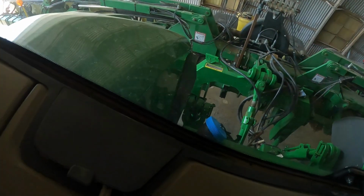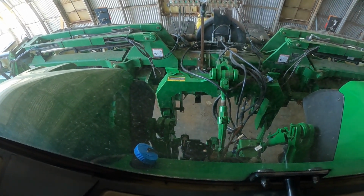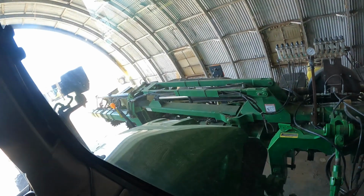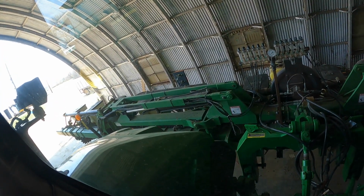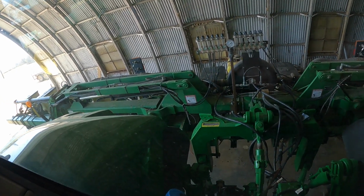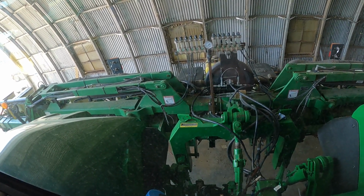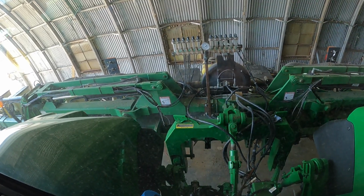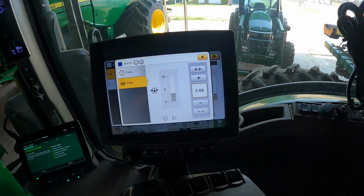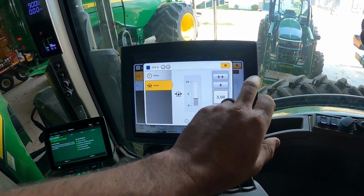Okay. So I think number 1 is my wings. Yeah, looks like it. Okay. And I think number 2 we put a vacuum maybe. Yeah. Okay, so the vacuum is good. I actually bumped it up to 3. But we'll get that set once we put seed in the planter.